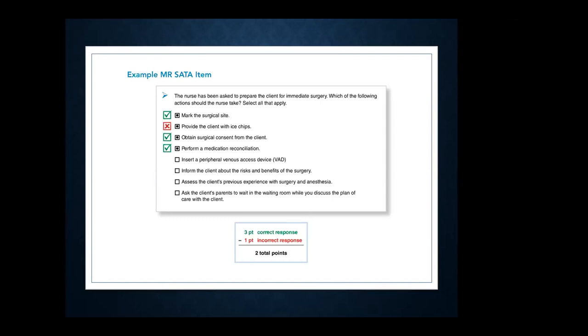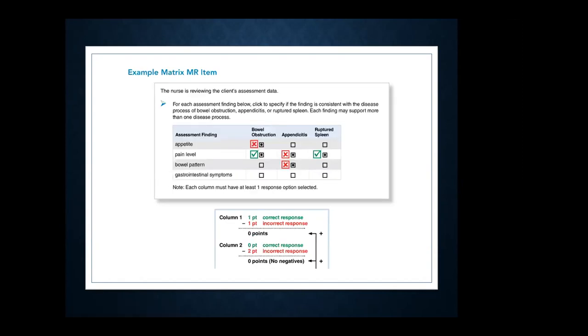So next, we're going to also look at the next question type that obeys the minus and plus scoring method. Another example is the matrix multiple response item. So this type of question, you're going to be having multiple response, just like in the other 0/1 scoring method.